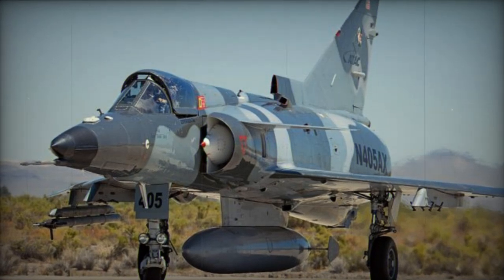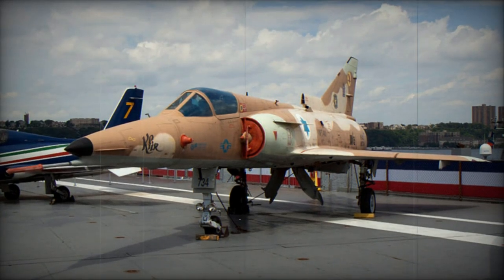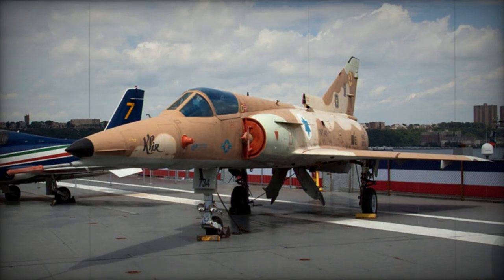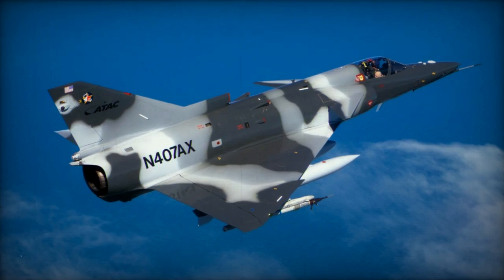In 2014, it was announced that IAI plans to relaunch production of the Kfir Block 60 for export customers. At that time, the Argentinian Air Force planned to acquire 14 new Kfirs to replace its aging Dassault Mirage 3 and Mirage V fighters. However, the deal was not finalized due to funding problems.